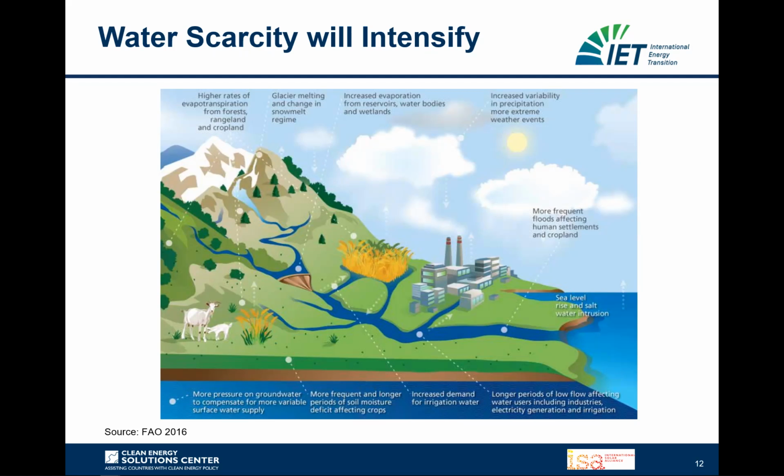Of course, we also have increased variability in precipitation with more extreme weather events, which has severe implications, of course, for the agricultural sector. We also will see more frequent floods affecting human settlements and croplands, but this sea level rise will not only affect the people that live next to it, but it will also affect the remaining freshwater reservoirs. And with saltwater intrusion, we will have increasing demand for irrigation and water in order to feed the growing population on this planet, and so on and so on.